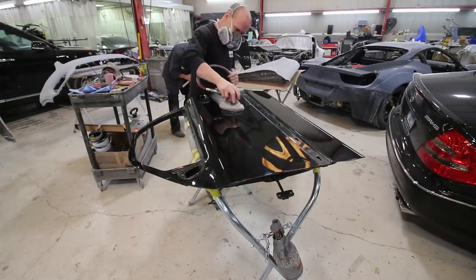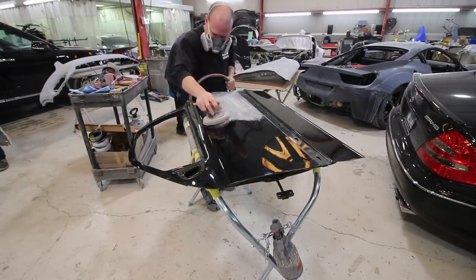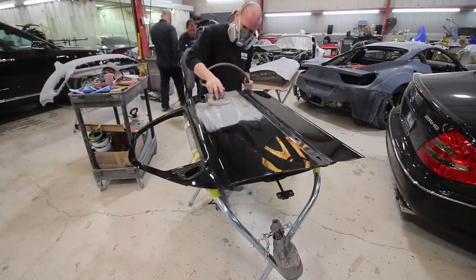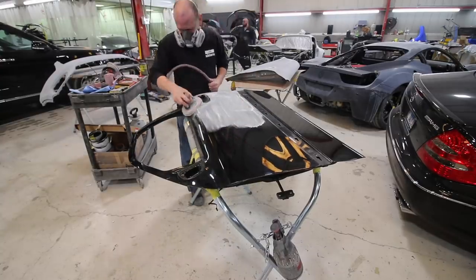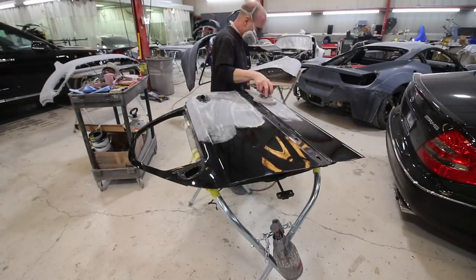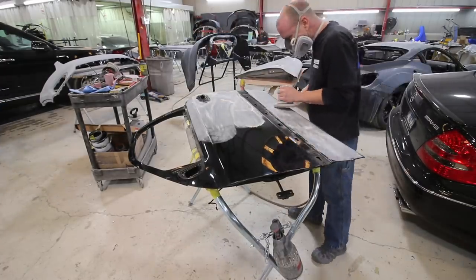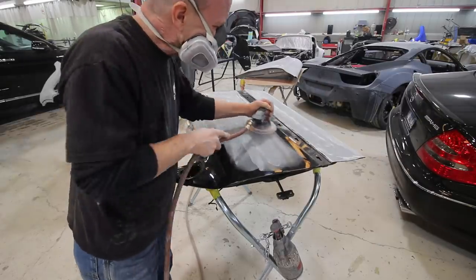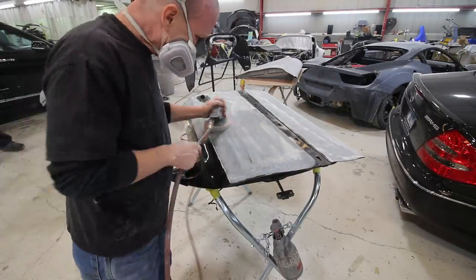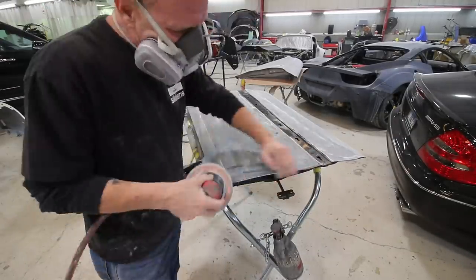Next up, we have Mike the painter sanding down the door in preparation for paint. Mike has 35 years of experience painting cars, so needless to say, I'm really excited to see his work and learn a few things. Mike's using a fine grit sandpaper on the door and is not removing all of the clear coat. The goal here is to rough up the surface for better paint adhesion, and the only area that will be sanded down to bare metal is where the fender damaged the paint.